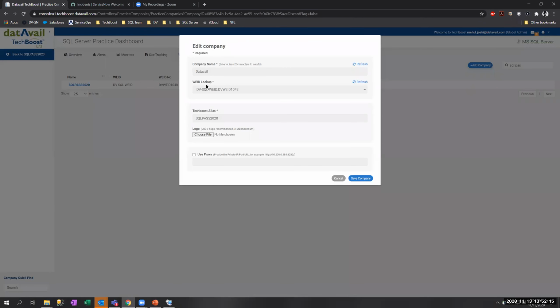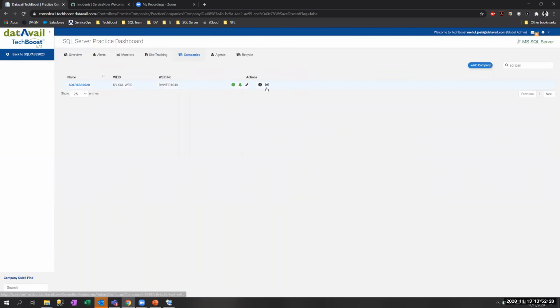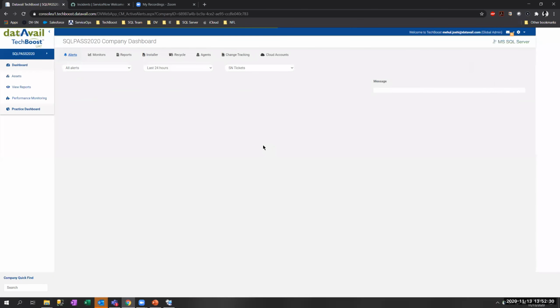So this is the company I have defined. These two fields coming from Datavail ServiceNow tell me that this particular company is mapped with this company in Datavail ServiceNow. So this is how I set up a company. Once that is done, I can go to my company dashboard, just clicking on that graph looking button.